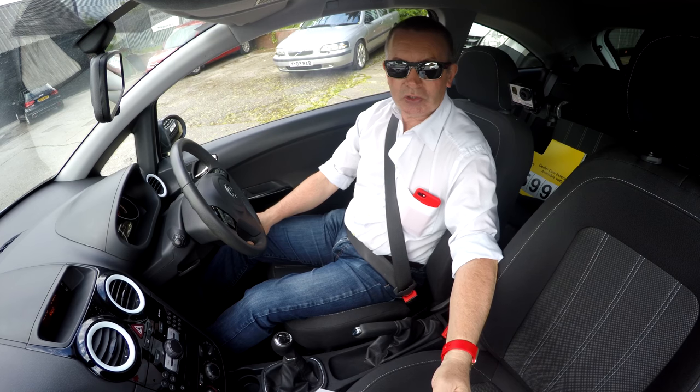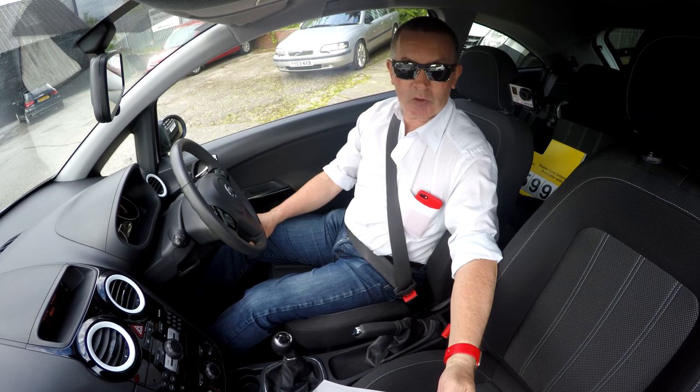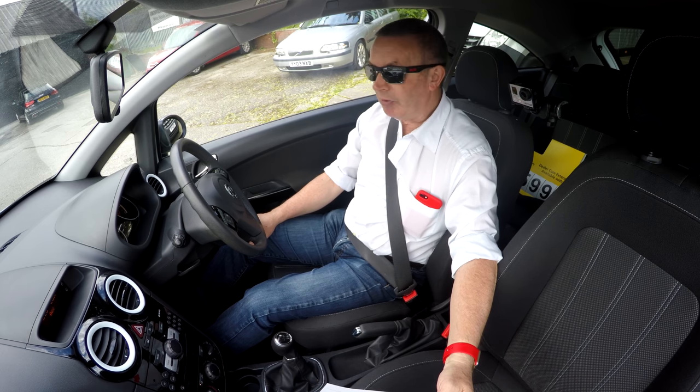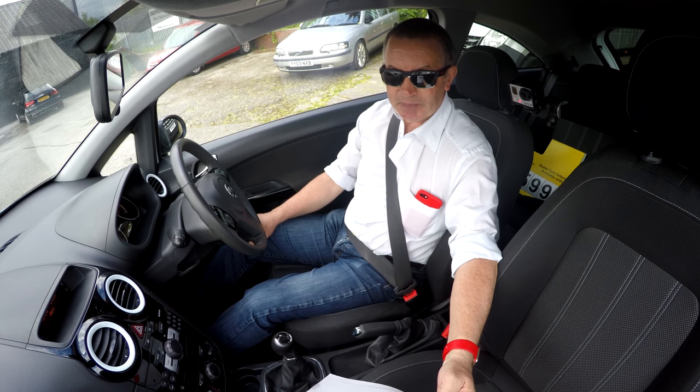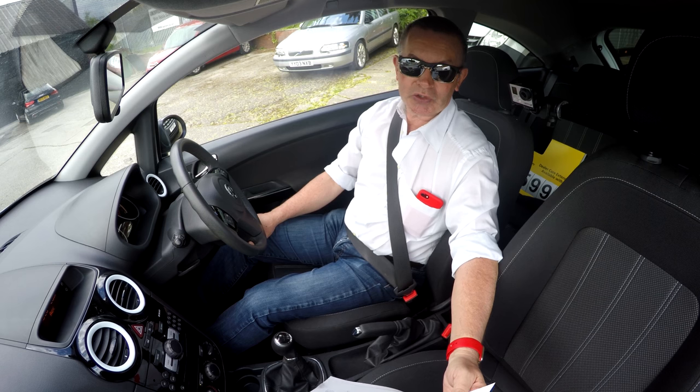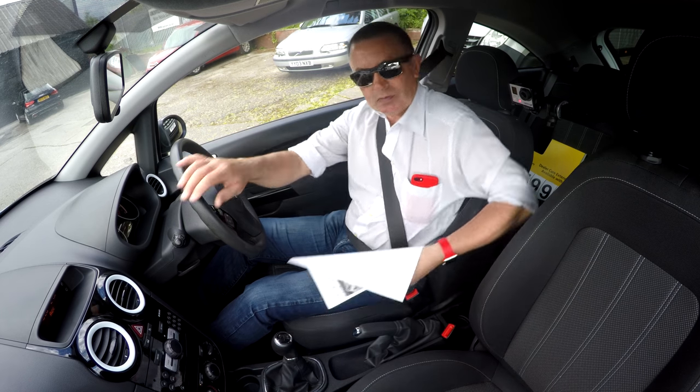This is a Vauxhall Corsa 1.2 16 valve limited edition hatchback. It's a 3-door with air conditioning, 84 brake horsepower, 43,471 miles. Now then, the fuel consumption: urban 38.2, extra urban 62.8, and combined 51.4, with a 0-60 time of 13.8 seconds and 107 miles an hour top speed.